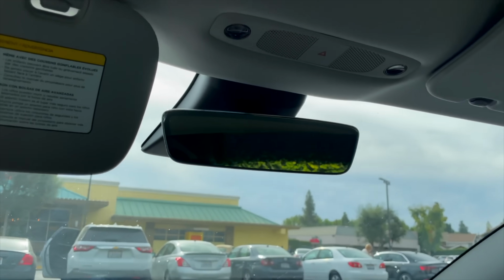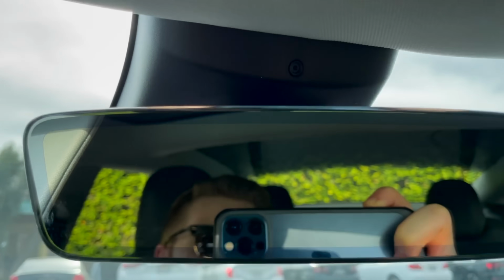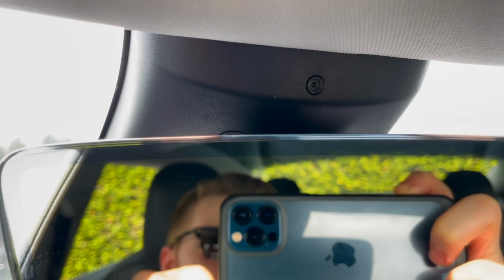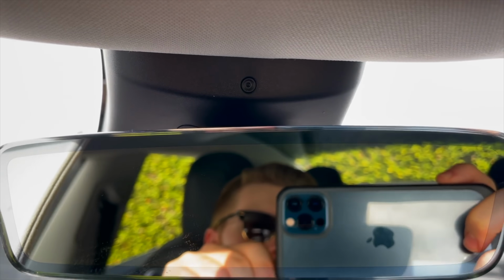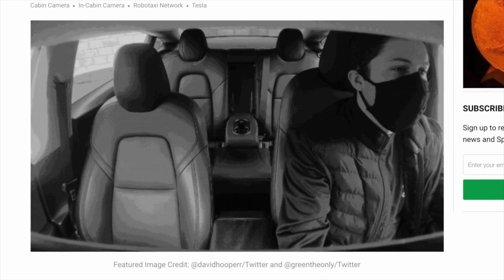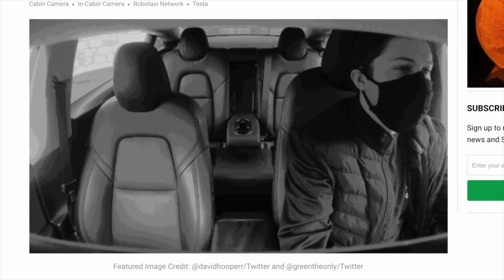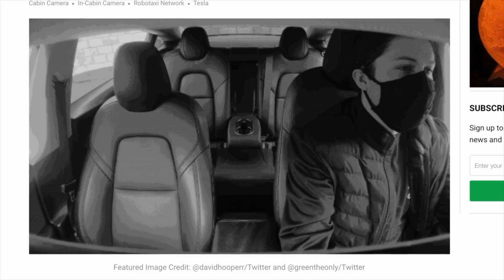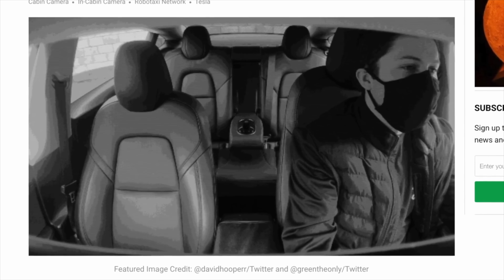And I guess it was assumed that maybe as FSD got more advanced, you'd use this to monitor the driver, or when the robotaxi fleet took off, this could be used to monitor who was in your car when you weren't in the car and the car was driving itself. It's not exactly sure what this was originally intended for, but it's been used off and on for a number of different purposes over the last few years. I also should mention that we've had the option to turn on this camera, or at least share the diagnostics from this camera to Tesla for quite some time.